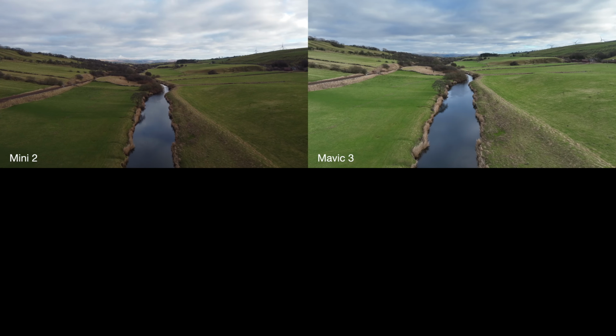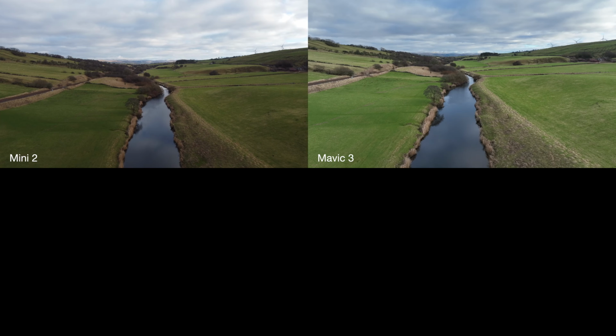So now let's look at both of those bits of footage side by side so you can get a really good comparison.